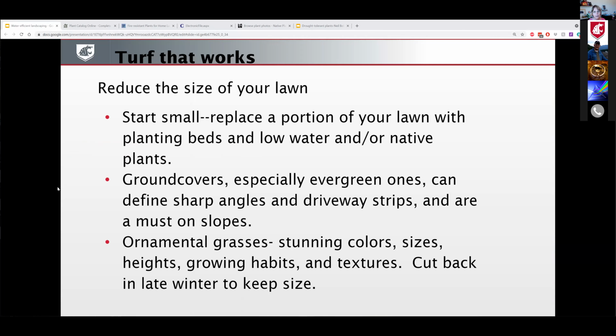So how do you, I mean, we've got a lot of lawn out here. We do. So we're not going to start big. We're going to start small. If you replace just a portion of your lawn with planting beds and some low water native plants, it's much, much easier to do. Like maybe a 4x4 area. Even that's a start.